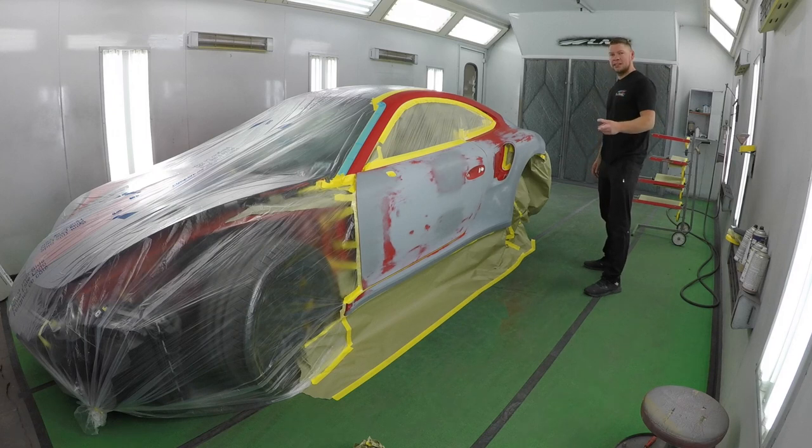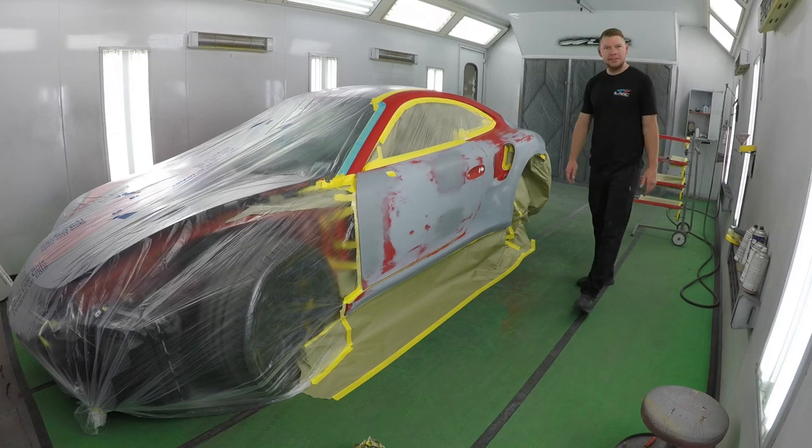It's a solid red, Guards Red, 84A is the paint code. Clean it, seal it, base it, clear it. Quick and easy. I love solid colors, especially red. You can just see the paint layout perfectly, so let's get it done.